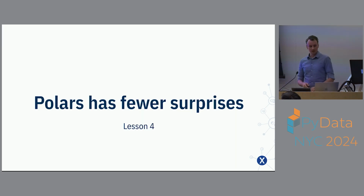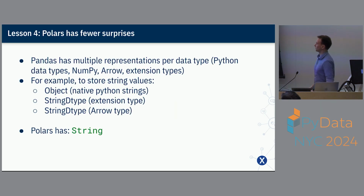One of the big deals that we found out as we were using Polars is that Polars has a lot fewer surprises, especially compared to Pandas. I think another talk at this conference was also about comparing the different data frame libraries. One of the things is, of course, that Pandas has multiple representations for the same types of data.